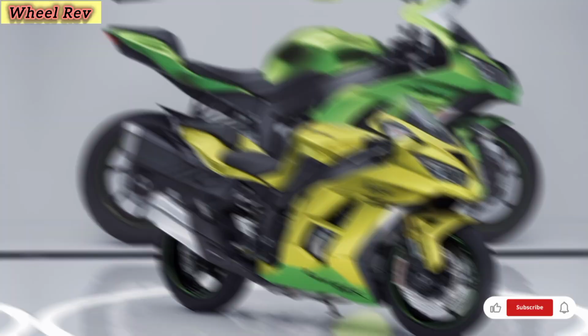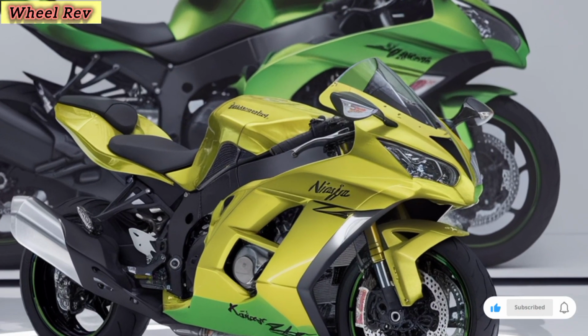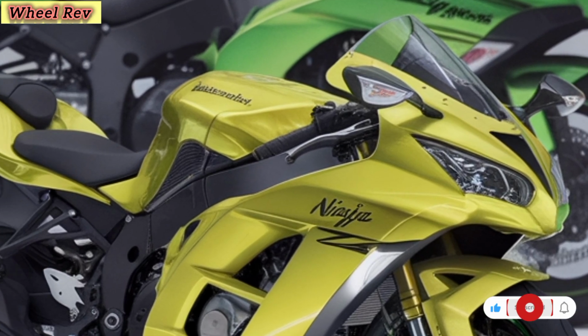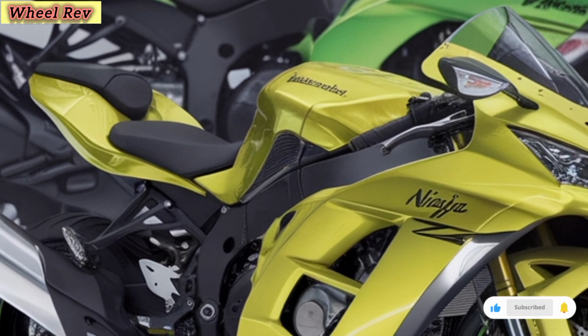And for the track warriors out there, there's also a new Race Pro mode that lets you disable rear ABS completely, just like on the WSBK spec bike.